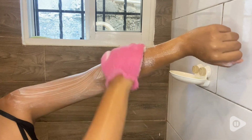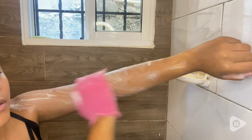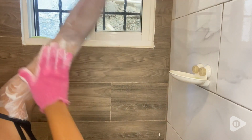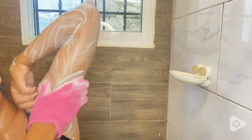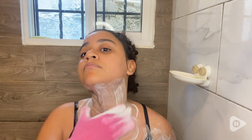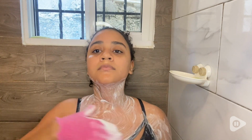I usually take showers in the morning, but at night, after exposing my skin to dust and dirt, we usually need to have like a reset night or reset evening. And this glove from Cryfox store has helped a lot. I have chicken skin and it's helped me with my skin texture, which is something I love.